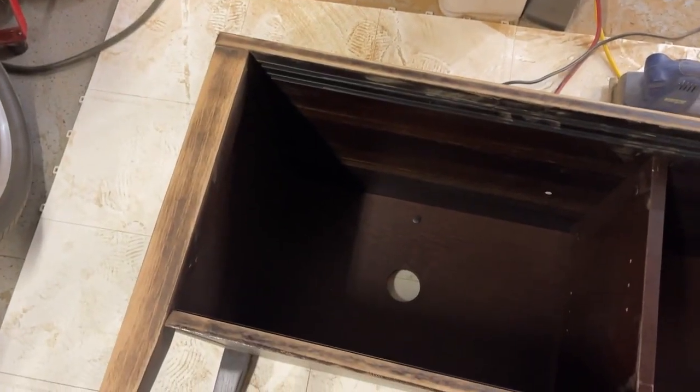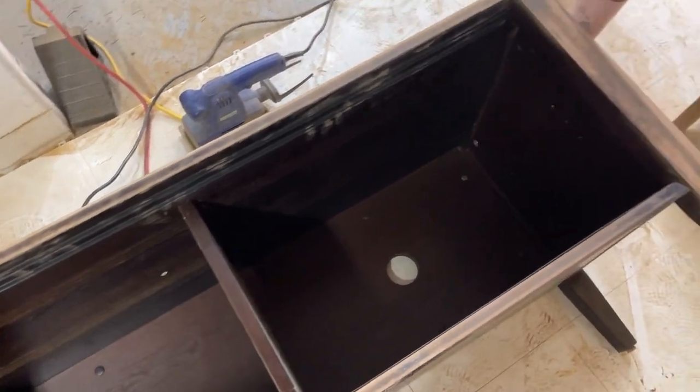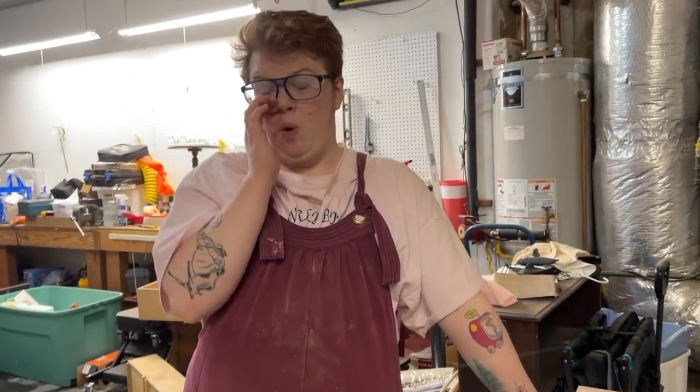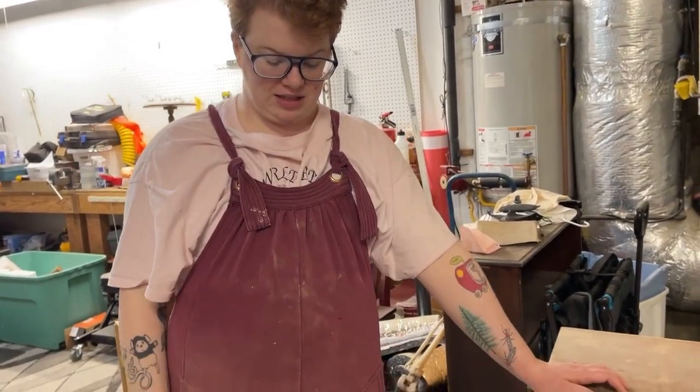Felix has been sanding. Look at that. Are you painting the inside? No. I don't think so either. I don't know how we would. It's possible, but I don't want to. Not worth it to me, personally. I also didn't sand the sides. I will paint the sides. Okay. You're not gonna see the sides. That's fair. The paint will just stick better.